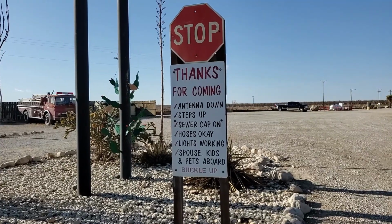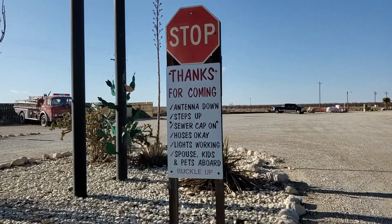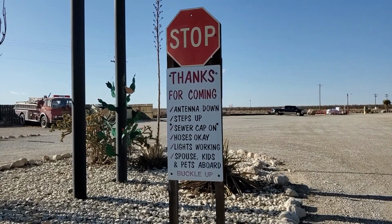And as you're leaving this KOA, they have a cute sign with a checklist, so you don't forget anything on your way out.